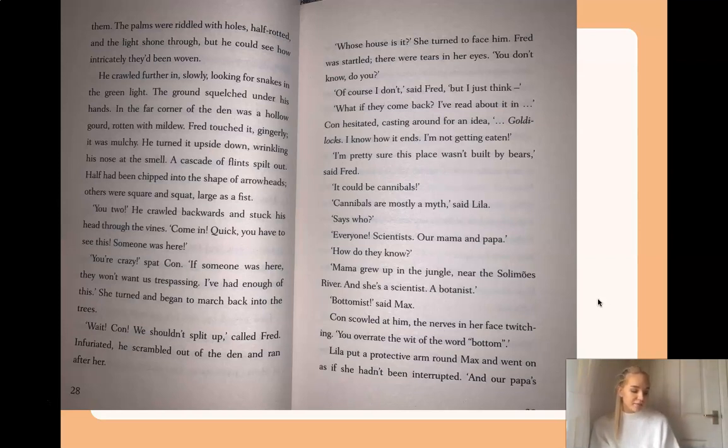Someone was here." "You're crazy," spat Con. "If someone was here, they won't want us trespassing. I've had enough of this." She turned and began to march back into the trees. "Wait, Con! We shouldn't split up," called Fred. Infuriated, he scrambled out of the den and ran after her. "Whose house is it?" She turned to face him. Fred was startled. There were tears in her eyes.